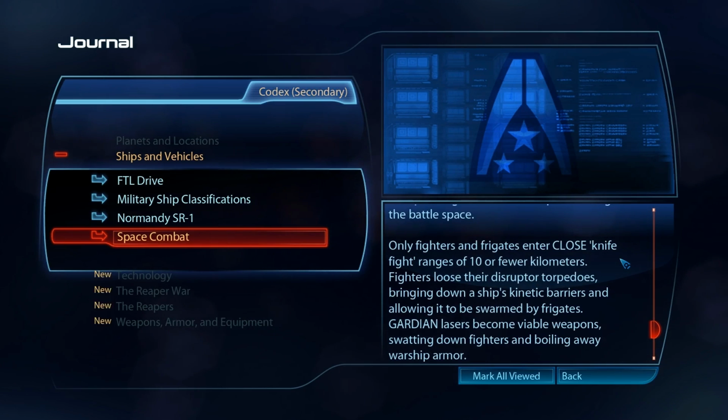Fighters loose their disruptor torpedoes, bringing down a ship's kinetic barriers and allowing it to be swarmed by frigates.